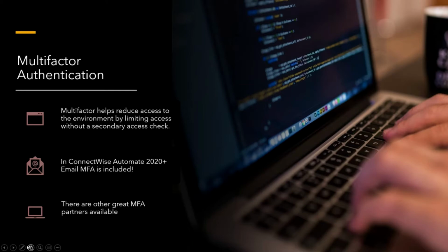Conveniently, Automate and ConnectWise as a whole does give you free email authentication included with the product. That came out in, I believe, patch 5, if I'm not mistaken. So if you haven't patched yourself up to that, you should definitely do so immediately. But then also that'll allow you to be more secure right away because that patch will be installed for you. Actually, it might have been earlier in the year. It might have been closer to patch 2 or patch 3. Either way, making sure that that is configured at a minimum is very useful.